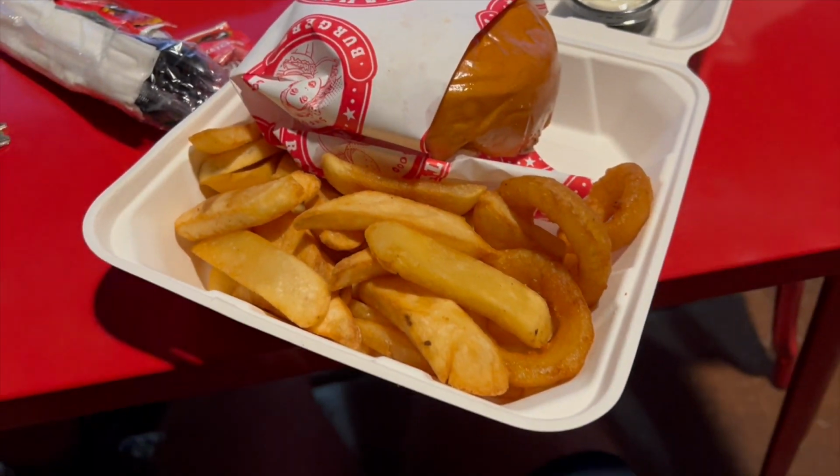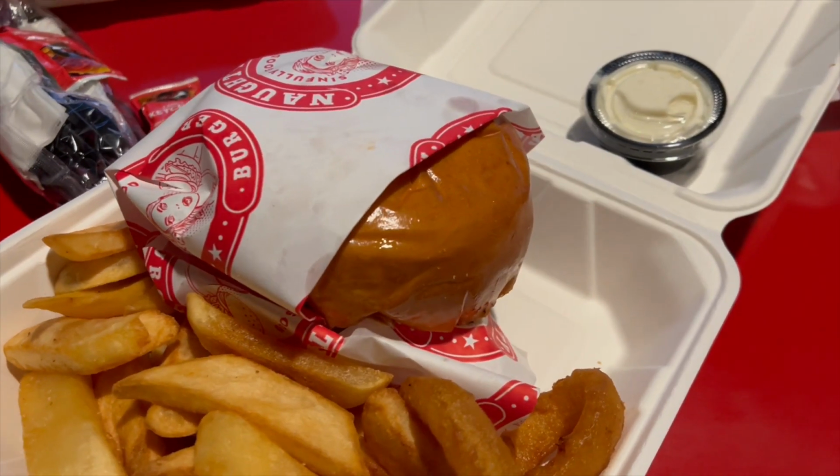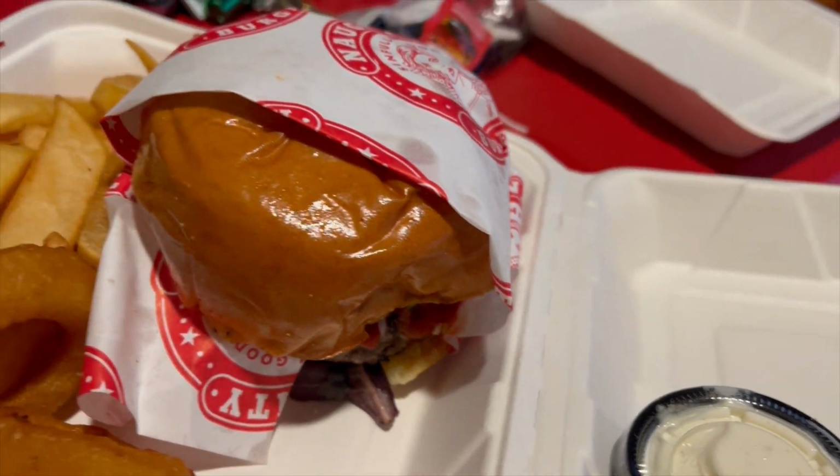I had an Italian burger. It was kind of like a pizza burger. It was like just a normal burger with some pizza sauce and some pepperoni and cheese on it. It had lettuce and pickles as well on it. So I thought it was pretty good. I like pizza and I like burgers, so I thought it would be a good combination of the two.